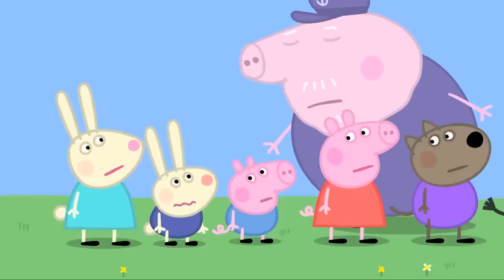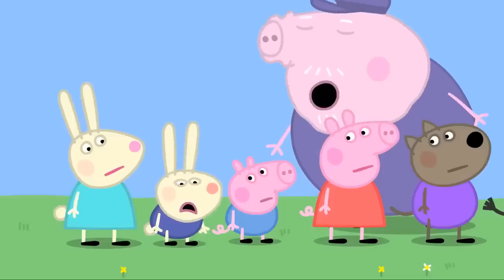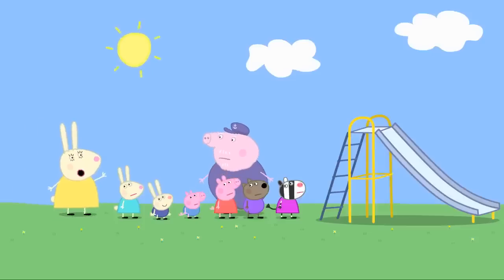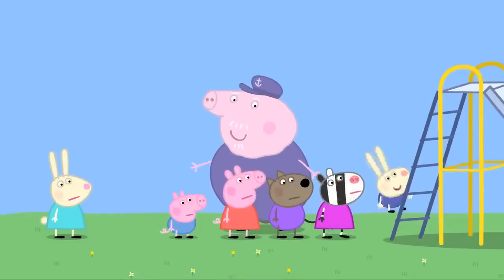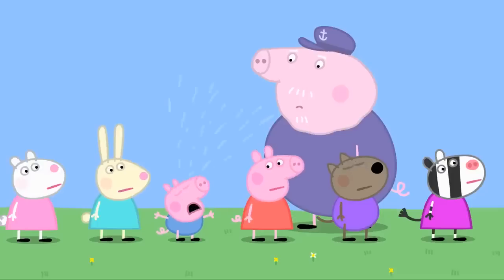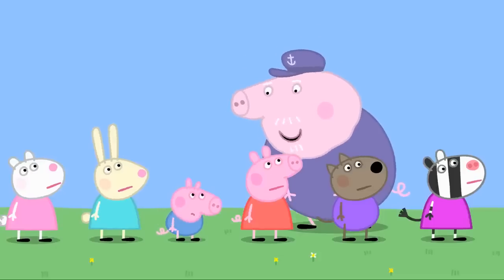Oh, dear. It's not easy being small, is it, Richard? Because Richard is little, I don't think he should have to wait. I wouldn't change the rules if I were you, Grandpa Pig. Nonsense. The children understand, don't you? Whee! But, Grandpa, George is little and he has to wait his turn. Yes, George is little, so he shouldn't have to wait either.